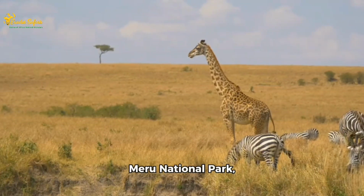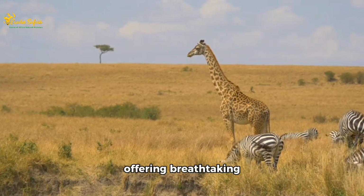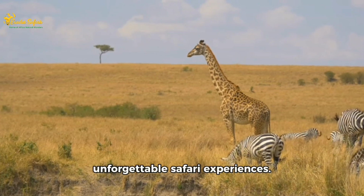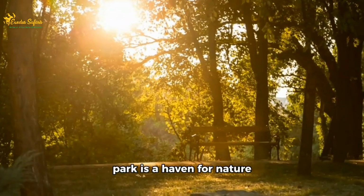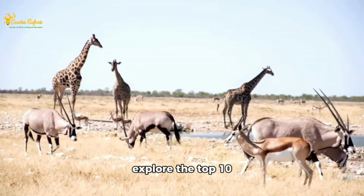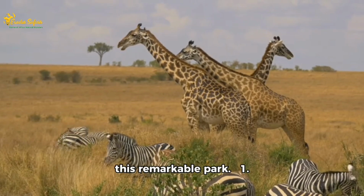Meru National Park, located in eastern Kenya, is a hidden gem offering breathtaking landscapes, diverse wildlife, and unforgettable safari experiences. Known as the setting for the book and film Born Free, the park is a haven for nature lovers seeking adventure and tranquility. Join Exodus Safaris as we explore the top 10 activities to enjoy in this remarkable park.